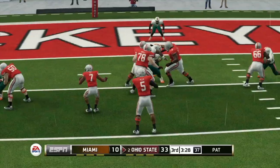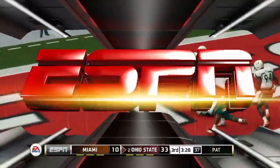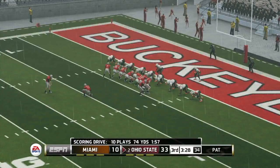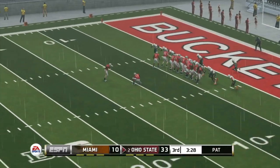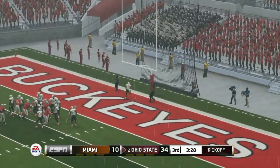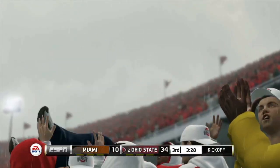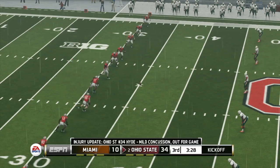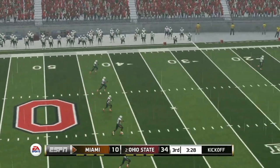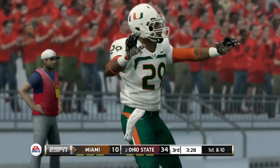Things can get pretty fierce in this territory, but they look totally in control there. He splits the uprights with the extra point. A 10-play, 81-yard drive, and it's good for 7 points. So the score now, 34-10. Sends it sailing downfield. Everyone's all lined up and ready for the kickoff.